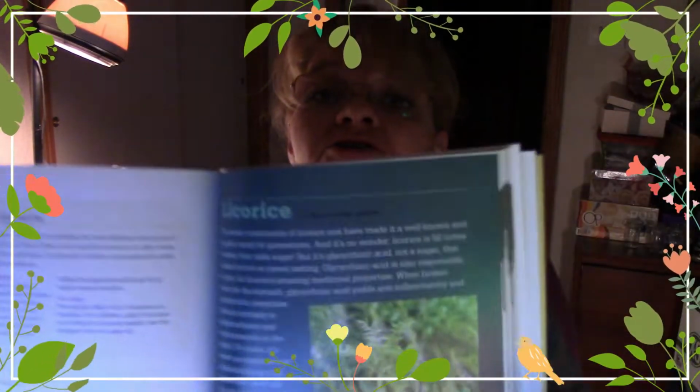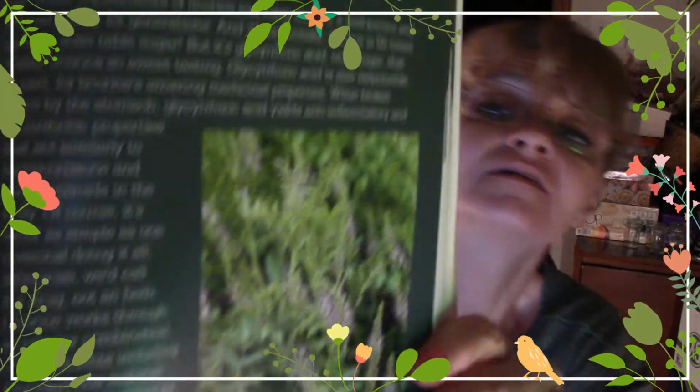This is what licorice root looks like. Let's see if I can get it up here so you can see it.